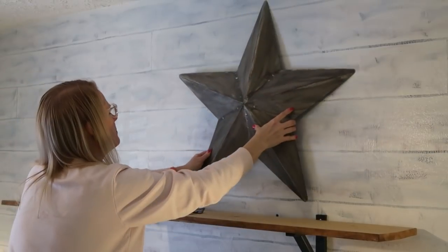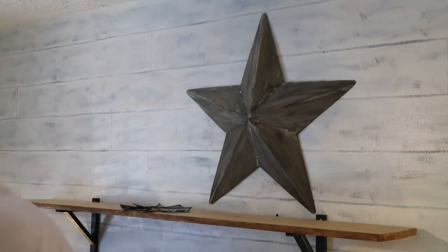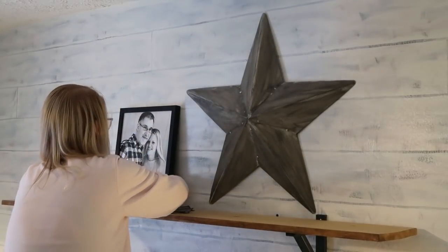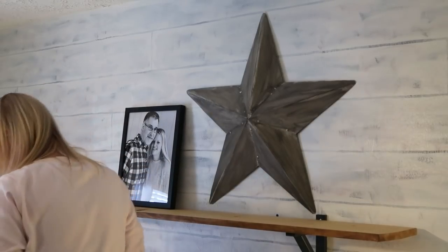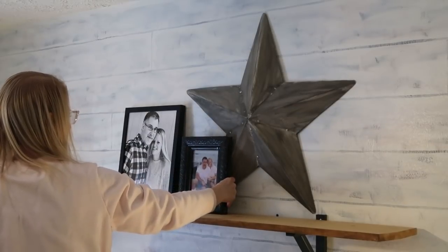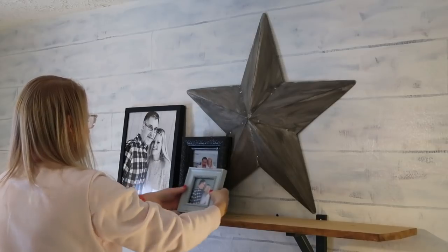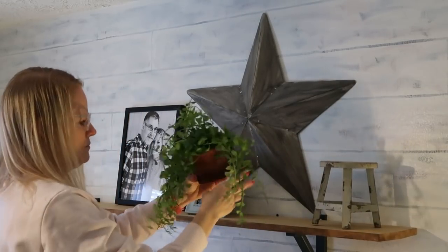I couldn't wait for Marion to get this shelf up so I could decorate. I had so many ideas in my mind, and this was really fun to decorate, and I can change it up too. That was a star that I had in Jackson's room when this was his room, so I decided to reuse it. It matches those checkered pillows on my bed too. And I like the black frames, it just ties it into the bed. So I was just putting pictures and plants and all the fun little things.